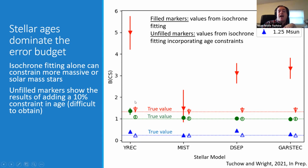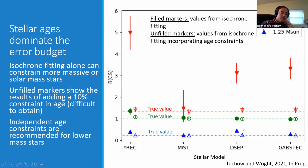You can see that adding the 10% constraint immediately makes all of the models much more consistent with each other, and makes the ranking of these target stars much less ambiguous. So particularly for the case of low mass stars, independent age constraints are recommended in order to rank them. But that may not often be a feasible option with the current number of stellar periods that have been measured.